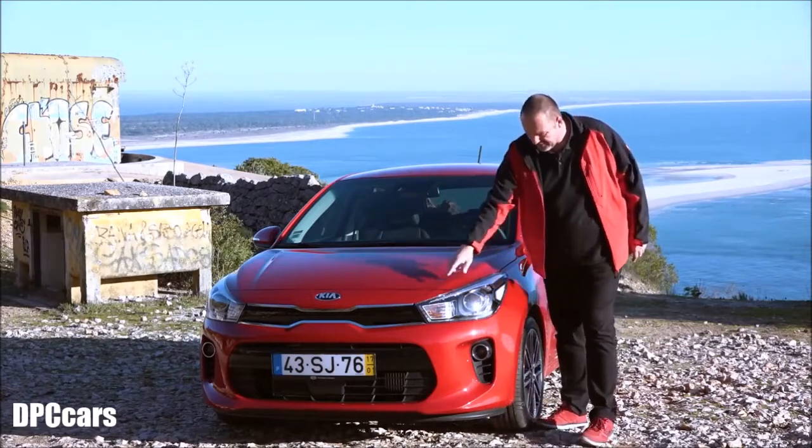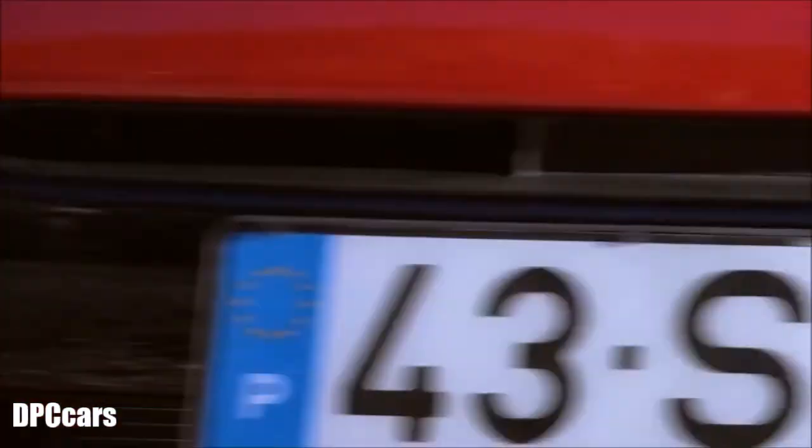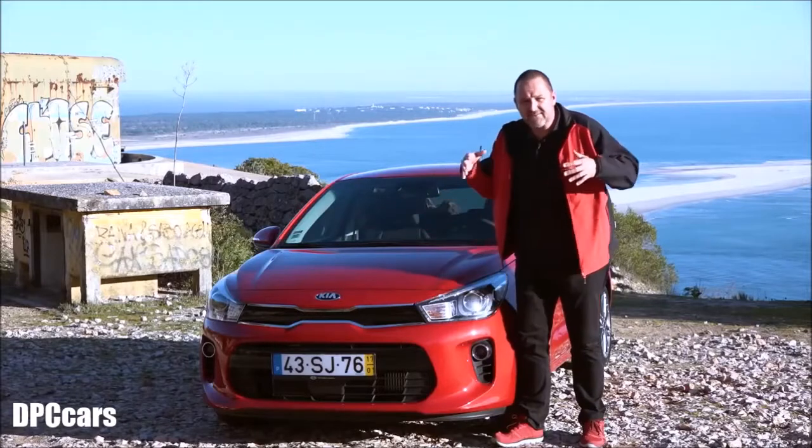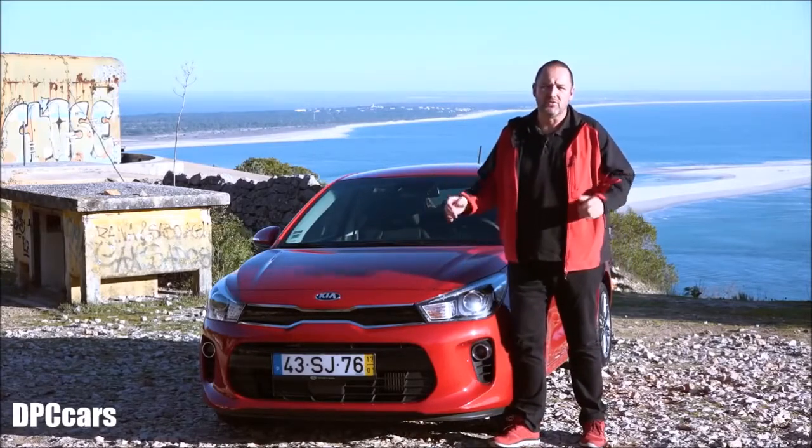On top of this, we have these very nicely flat-shaped headlights here. They're going into the side of the car, and these lines here on the bonnet give the car an extra push to the front, and that together makes it look very solid, very grown from here.